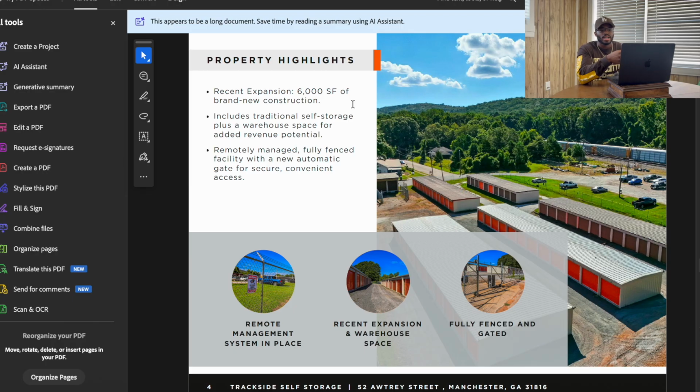So they may have had 100% occupancy with, call it, 50 units, and then they added in however many more, 6,000 square feet, right? Actually, they were at 110. So let's say they were at 50 units before, and then they added another 6,000, which ended up being another 50 units, basically, right? Now they went from 100% occupancy to 50%, right? So keep that in mind as well.